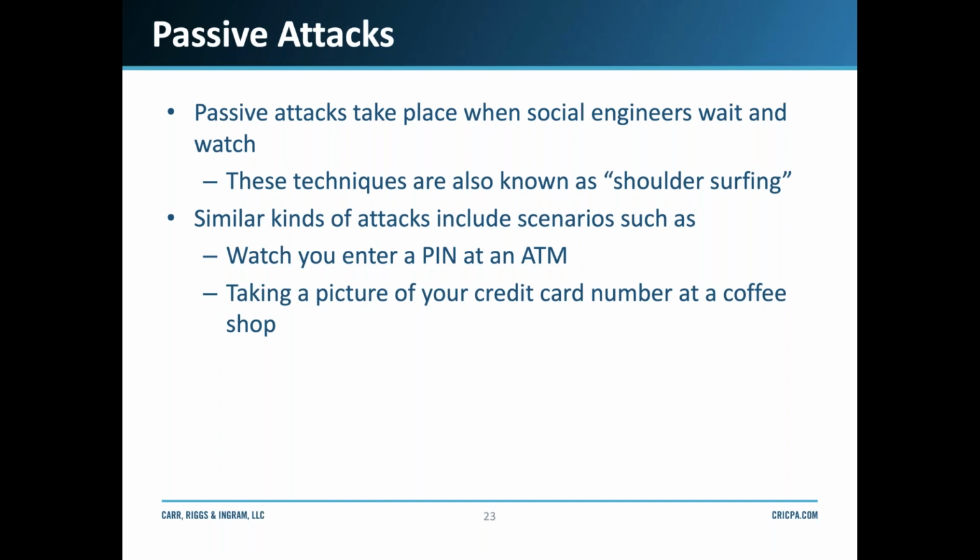Make sure that you're blocking the view, quite often. Sometimes you'll see folks even use their other hand to cover that PIN pad. So be careful with this. This is a type of social engineering attack that can affect you personally and financially.